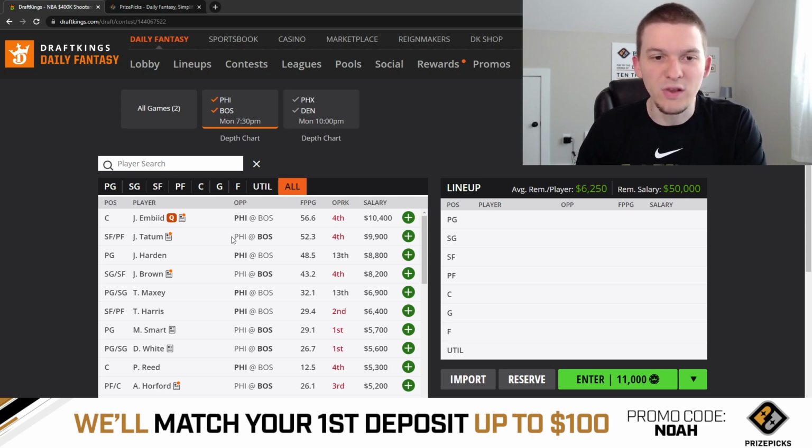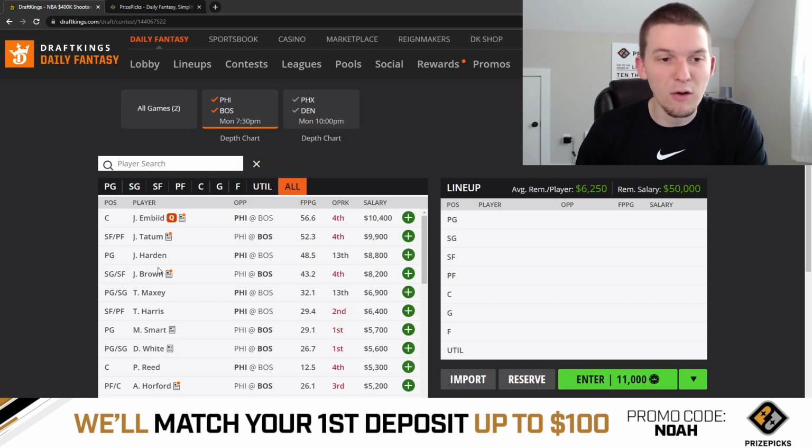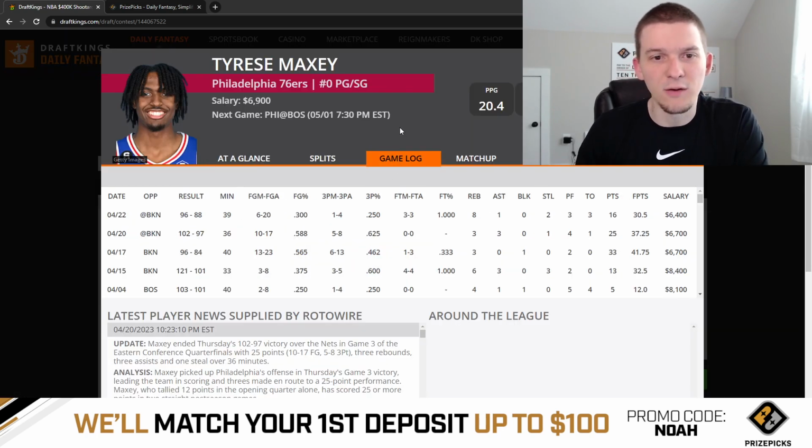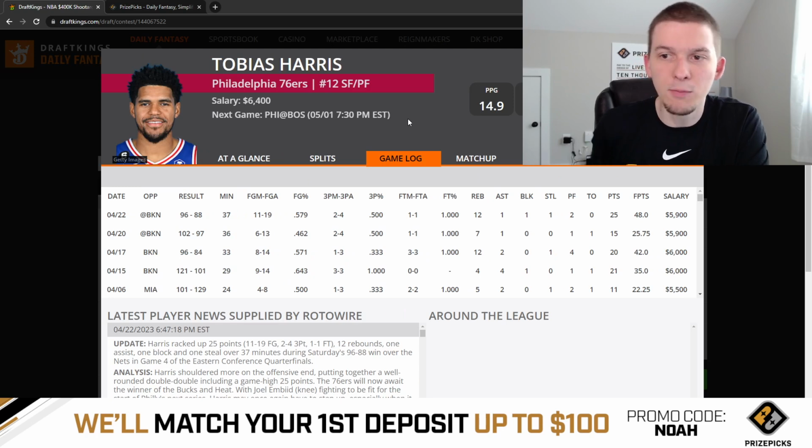Tobias Harris. And we saw in the one game without Embiid in their series against Brooklyn, Harden was solid, had 48 DK points, played 40 minutes in that game. Tyrese Maxey wasn't as good, but he also had a very poor shooting game, shot 6 for 20, but he still played 39 minutes, had 30 DraftKings points. And then Tobias Harris was really good in that game without Embiid. He put up 48 DraftKings points in 37 minutes.